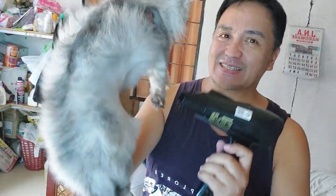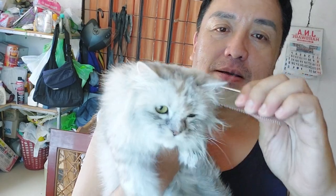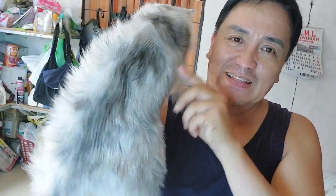So, guys, look at how nice the fur is now. Look at that. Nice. Right, baby? Oh my God, the fur. Guys, look at that fur. All she needs is a haircut. But right now, so amazing. Look at that. Baby, you smell good.